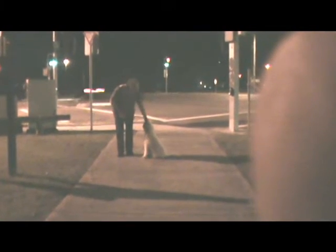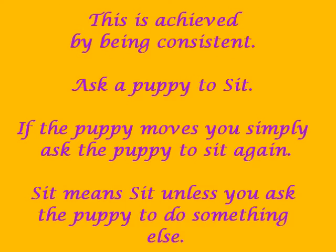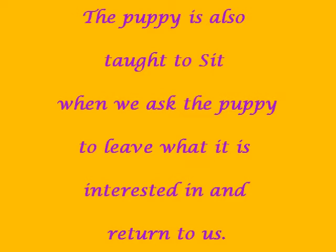In this video, we see the puppy sit as a truck goes zooming past. The puppy did not move. Her training has been that when we say sit, she stays in the sit position unless she is asked to move. This is taught by consistency. That is, if we ask the puppy to sit and she moves, we simply ask her to sit again using our lure and rewarding her when we have the desired action.